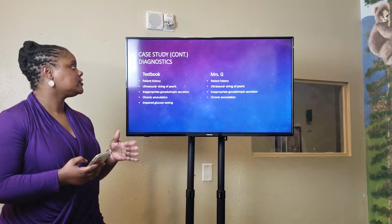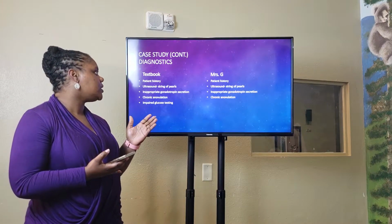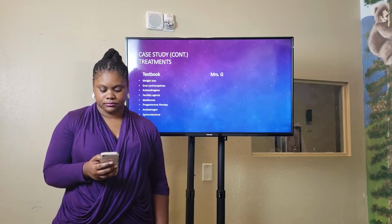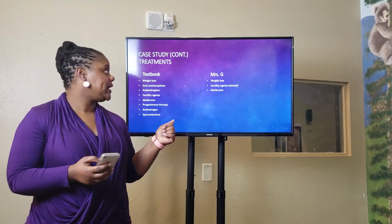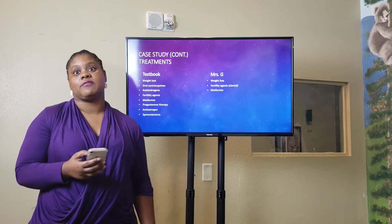Mrs. G was diagnosed based on her history, ultrasound with string of pearls, inappropriate gonadotropin secretions, and no periods. Mrs. G was treated by being told to lose weight. She was given fertility agents, Clomid, to conceive a child, and she was also put on metformin.